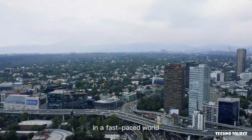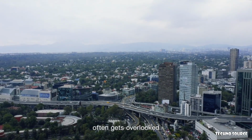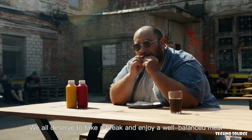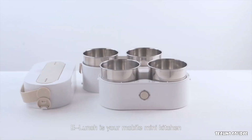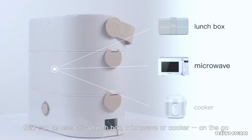In a fast-paced world where our time is limited and attention to nutritional health and well-being often gets overlooked, we all deserve to take a break and enjoy a well-balanced meal, especially during lunchtimes. This is exactly why we developed eLunch. eLunch is your mobile mini kitchen that can be used as a lunchbox, microwave, or cooker on the go.